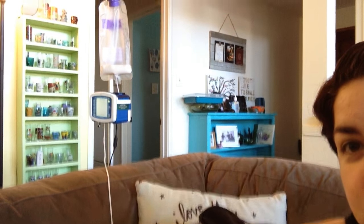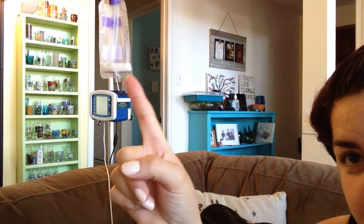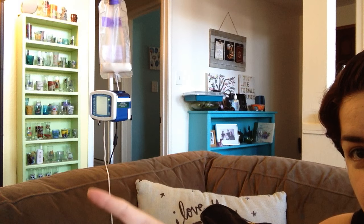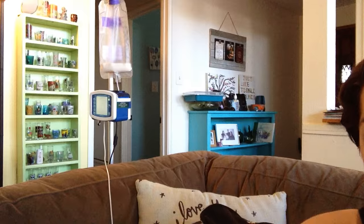So he's actually eating right now, shockingly enough. I'll show you guys this pump right here, and that's his formula and breast milk combination, and it's going in through this white tube right here and into his belly. So that's what we have to do to feed him for now. We are working with a speech therapist to try to get him over his oral aversion, so hopefully sooner rather than later we can get the G-tube out and he can eat like a typical child.